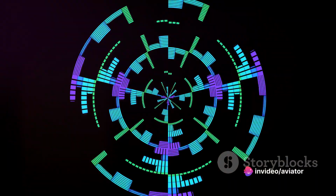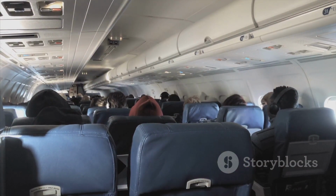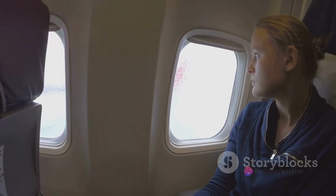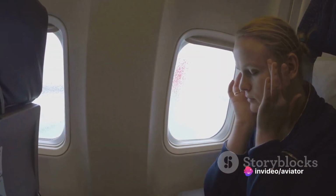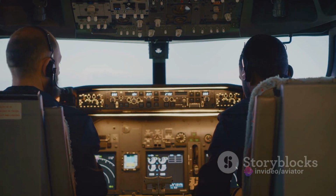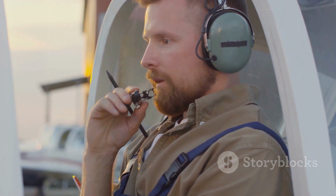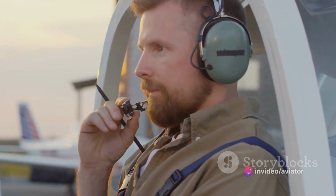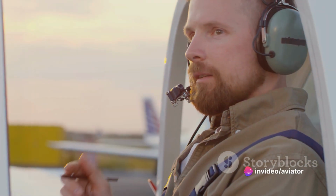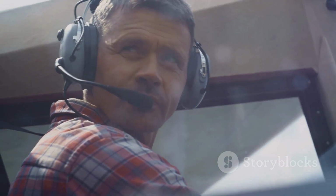Now, let's talk about middle ear and sinus problems. When you're ascending or descending in an aircraft, the pressure changes can impact your middle ear and sinuses. You might feel discomfort or even pain, and in some cases, it can lead to temporary hearing loss. This is why proper equalization techniques are so important. They help balance the pressure and prevent these issues. So the next time you're flying, remember to maintain control over your breathing and pay attention to how your ears and sinuses feel. Controlled breathing techniques and proper equalization are your best defense against these issues.